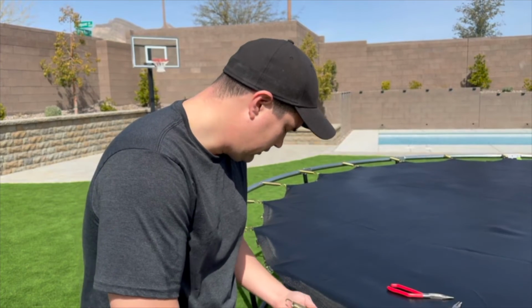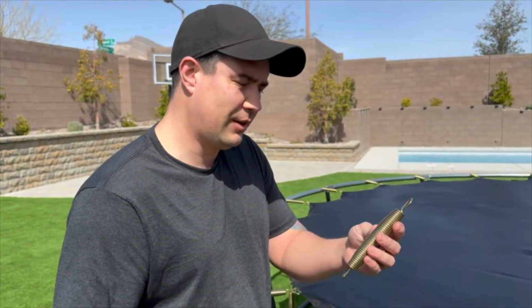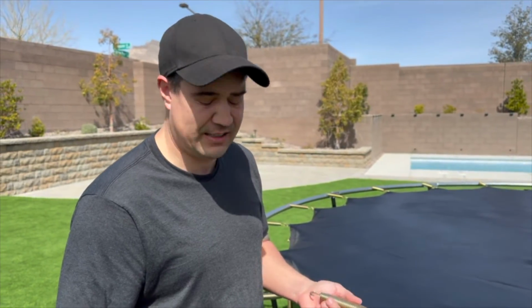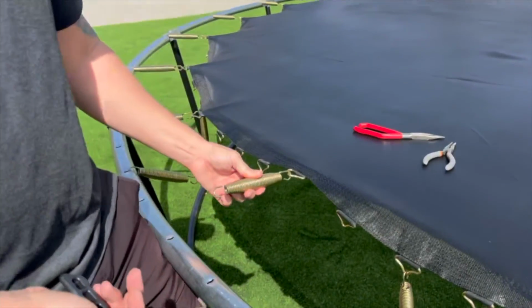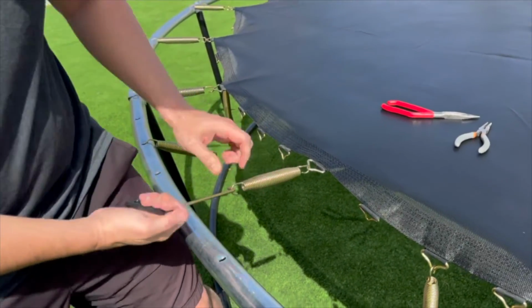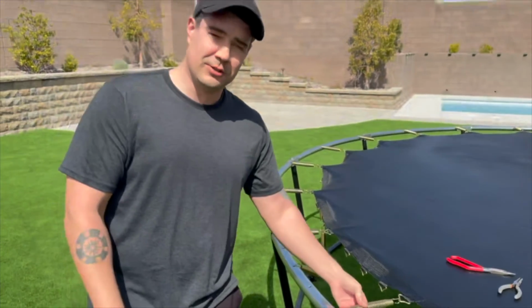Well, little sweet tiny Emery helped me realize that I was doing it wrong, like an idiot. You're supposed to take the spring and hook it to the ring, and then it very easily just stretches to the hole.